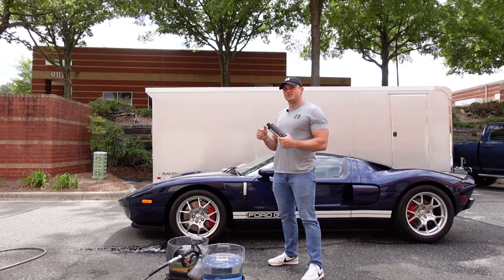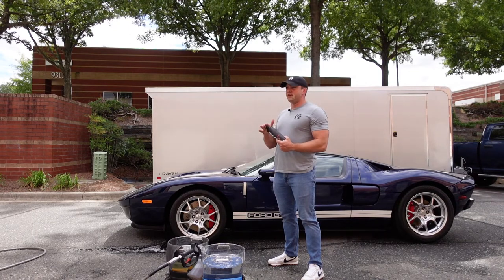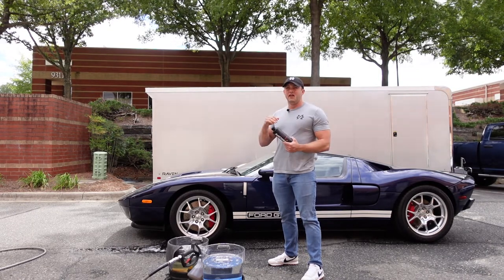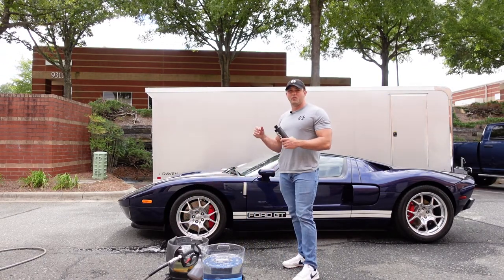But if you were going to use it as a clay lube, the way I would recommend doing that is wash with Baltic, hand wash with Contact, and then mix a separate foam cannon with Contact at 10:1. Foam the entire car down and then use your clay cloth or clay bar with the 10:1 foam on the car.